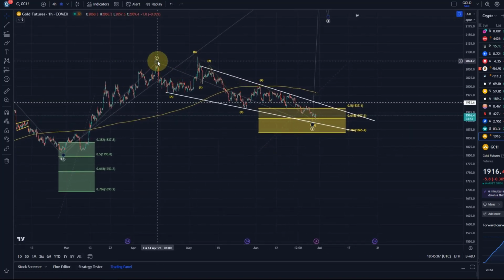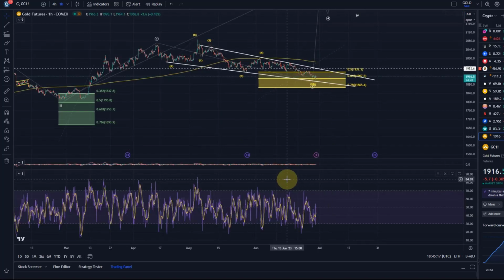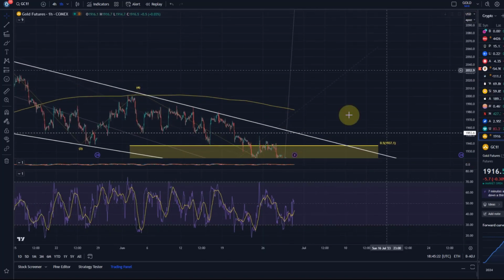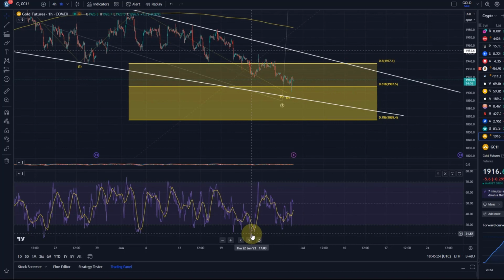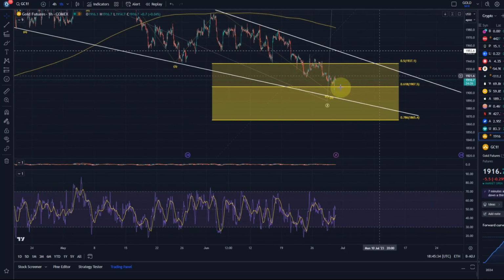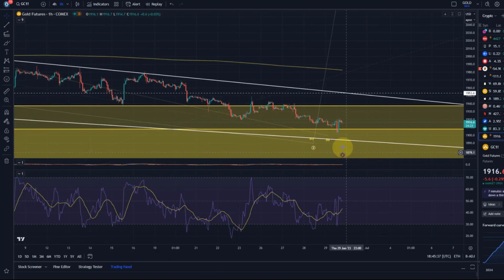Here we can see how, off this high in April, we've been coming down in an A, B, C structure, and in the C wave a 1, 2, 3, 4, 5 with a very long and extended fifth wave. We start to see some bullish divergences on the 1 hour chart, making a higher low while price makes lower lows. In my opinion, quite substantial. So I'd really like to see a reversal at some point. Maybe this reaction today is the beginning, but it's too weak. Can't confirm it at this stage.